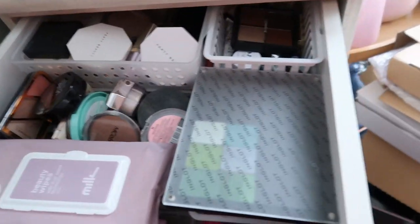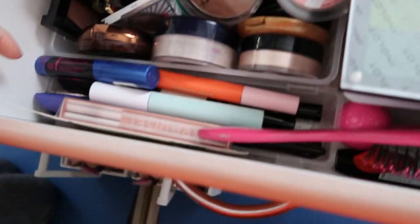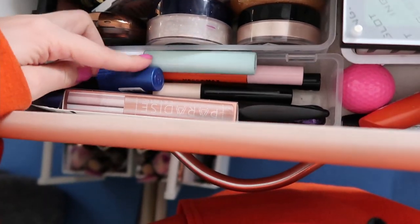This is my top drawer. So at the moment it's pretty unorganized. I've got face wipes. I have this little slim drawer organizer. A lot of these I got from the Reject Shop. So at the moment, hairbrush. I have all my mascaras here. I need to test some of them because some of them might be a bit old.